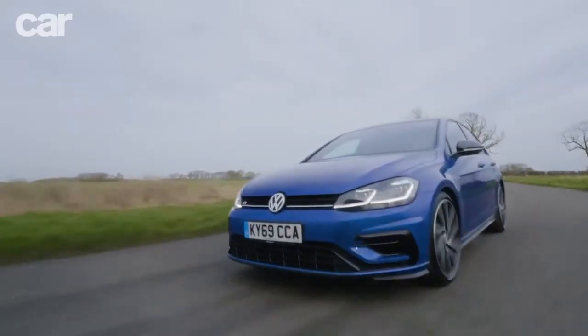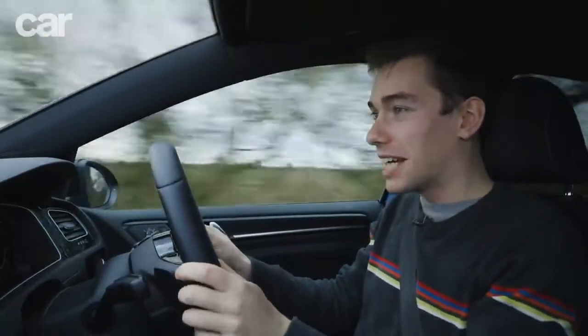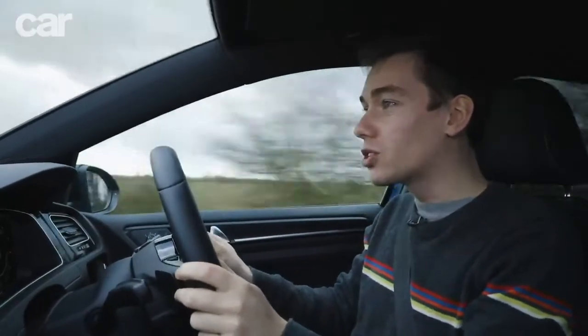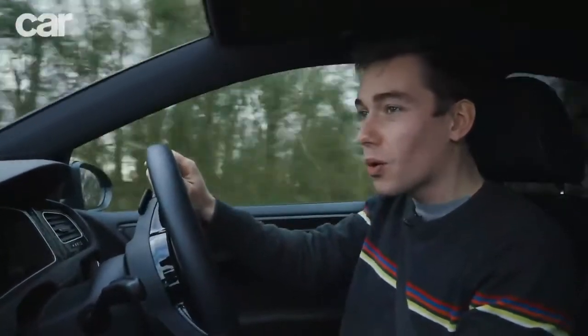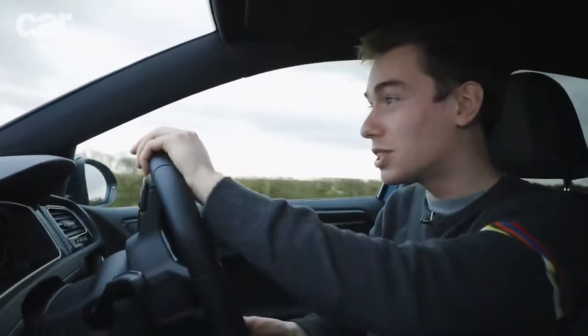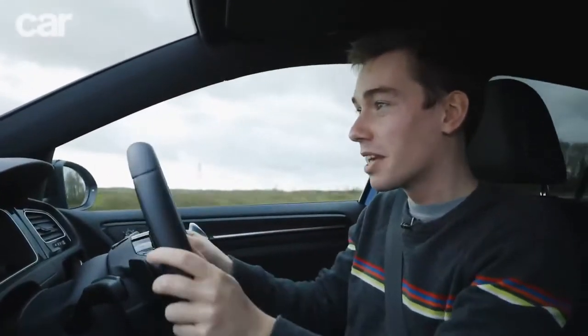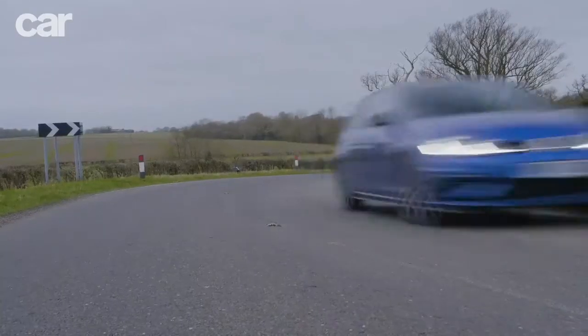But it's the way that the Golf R puts its power down that really grabs your attention. The Haldex all-wheel drive system takes every last ounce of oomph and deploys it to the road with zero commotion, regardless of what the road surface underneath is like. In the real world, there's not that much that's quicker than a Golf R.